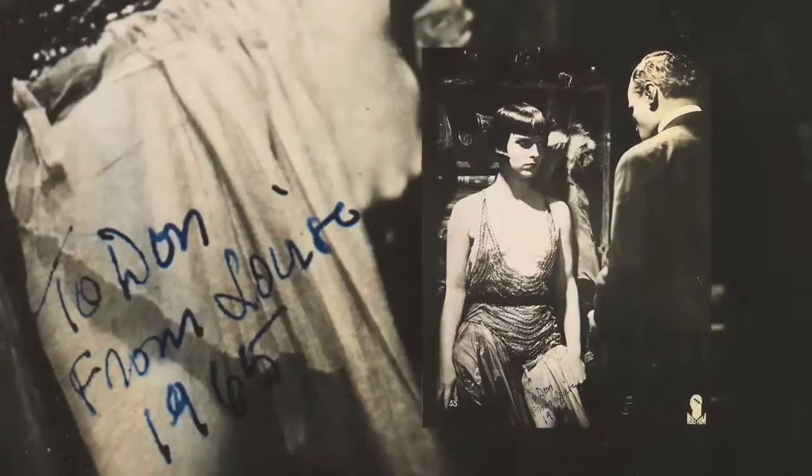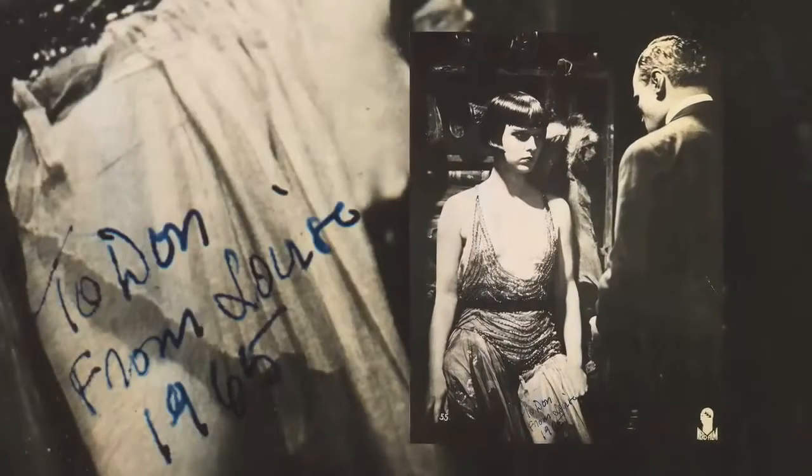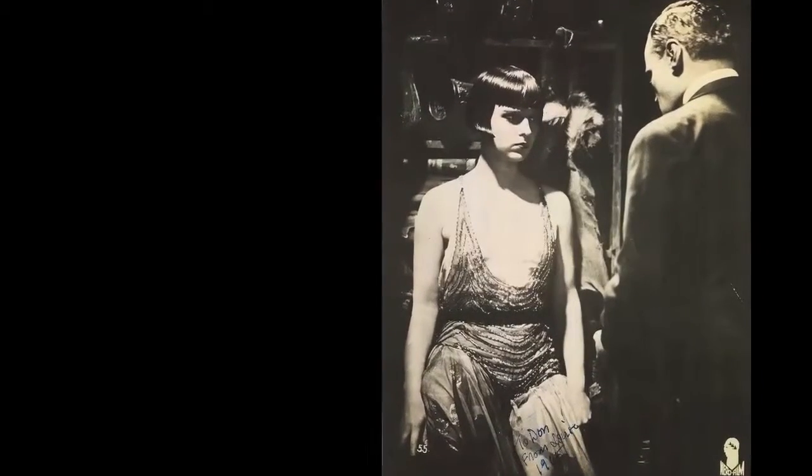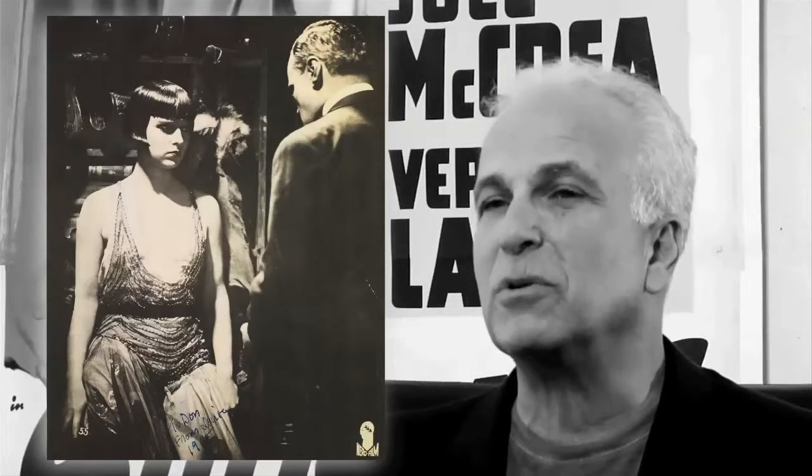The scene from Pandora's Box is when she has the doctor under her total power backstage. That is one of the sexiest shots you will ever see. It's Louise with all of her power showing it off, and he's a dead duck. He's not dead yet, but soon he will be, and you can tell that he's a goner, and who wouldn't be?